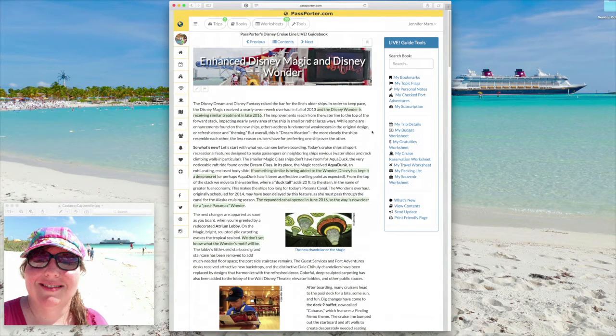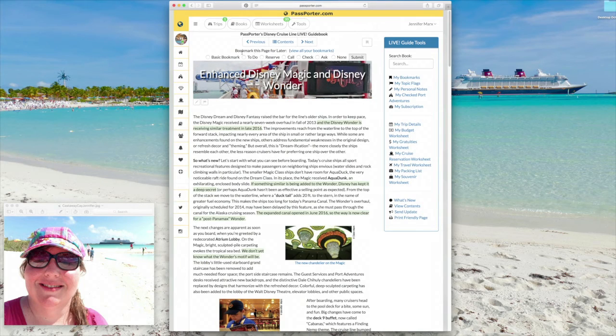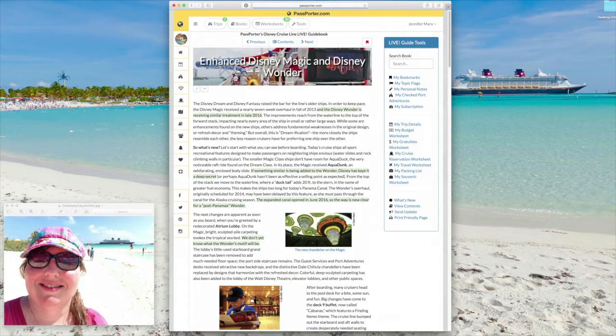It's very cool. So when you're on a page and want to bookmark it, you simply click the bookmark icon in the top left. That's right up here. And you can even choose what type of bookmark you want. So you can have basic bookmark, to do, reserve call, that sort of thing. And once you click it and submit it, it actually lights up so that you know that you bookmarked it.